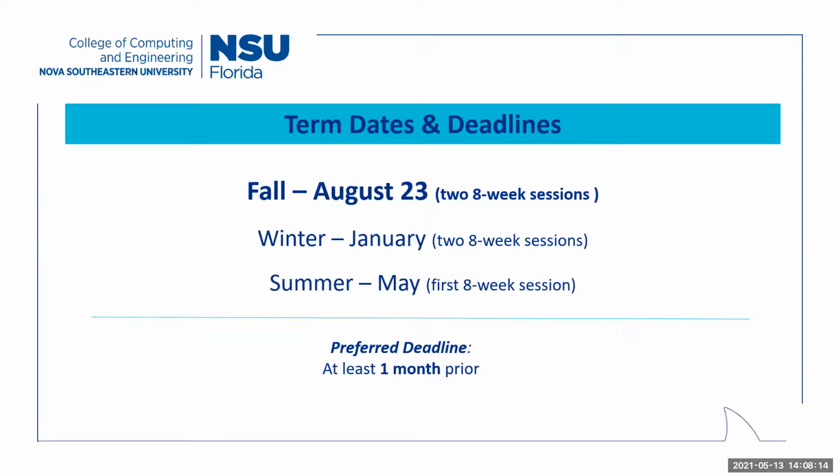And to ensure a decision is made on time for your desired semester, applications and all required documents must be ready for review at least one month prior to the start of term. We highly recommend submitting your application and all required documents by the preferred deadline. For international students, we actually recommend submitting all documents at least two months prior to the start of the term. And your application is good for up to one year.